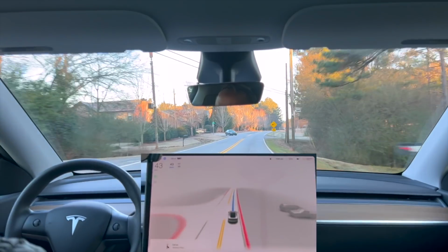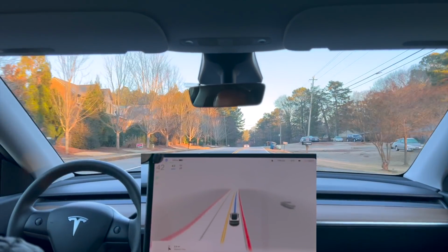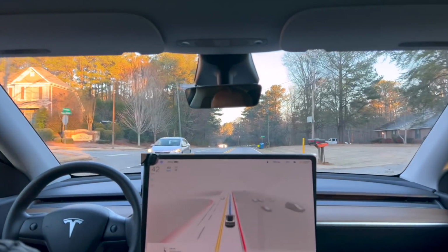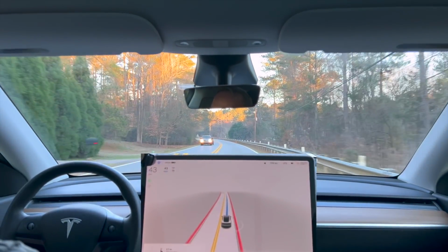So anyway, I don't know if you can see right now, but of course my left hand is on the steering wheel at all times pretty much. Unless I'm at a stoplight, in which case I'll take my hands off the wheel because I can't really go anywhere then. So yeah, the visualization seems good. I'll be curious here. This area tends to have a lot of phantom braking.